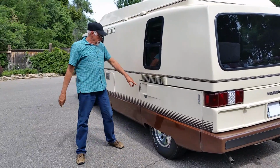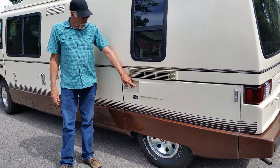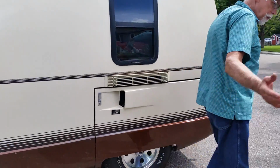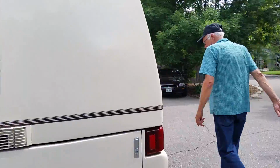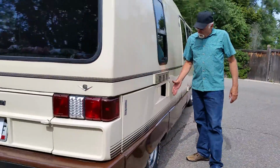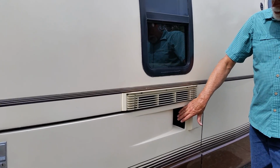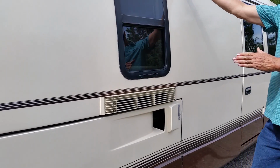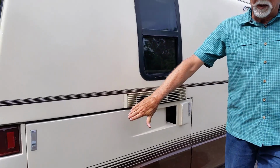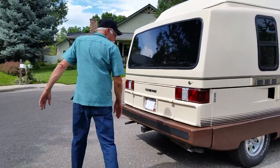Another detail is that you'll notice this intake right here. This intake draws air in, and then if you come out the other side, you can see how there is a buildup right here, which then causes a low pressure. The idea is that it takes the air in on the other side, brings it across the engine bay, and then it exhausts up this side. I don't know how effective that is, but it's a detail.